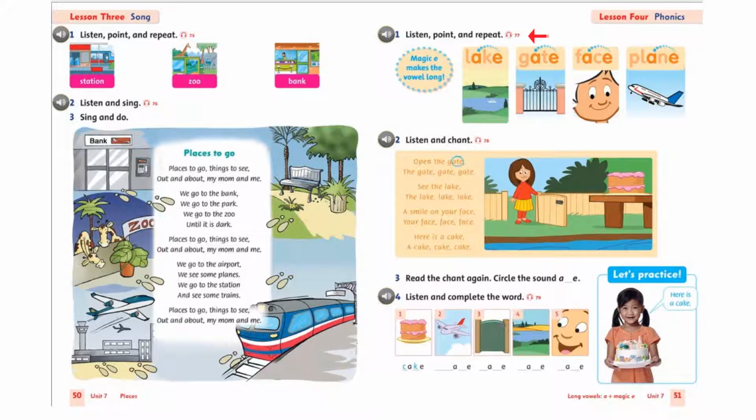Listening 77. Listen and point. Magic E makes the vowel long. A. Lake. A. Gate. A. Face. A. Plane. A. Gate. A. Plane. A. Face. A. Lake.